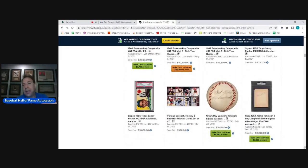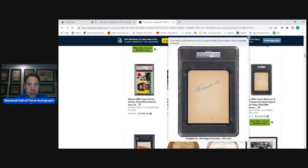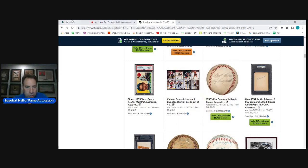But just be so careful with the Campanella. If it were me, I would invest the money. Yeah, this went for a lot of money, actually. Wow, I had Robinson on it also on the other side. I would invest the money and buy a pre-accident Roy Campanella. If you're going to buy a post-accident, buy one of the three I showed you. This is really one of the longer videos I've done. But it's so important with Campanella.